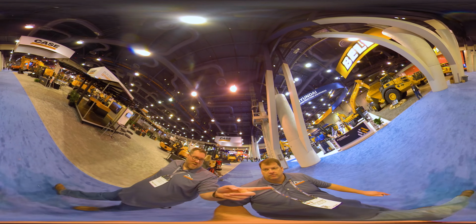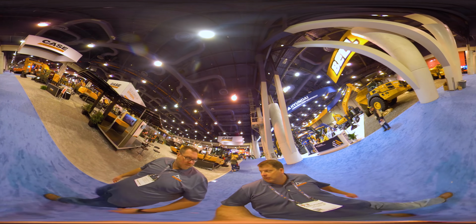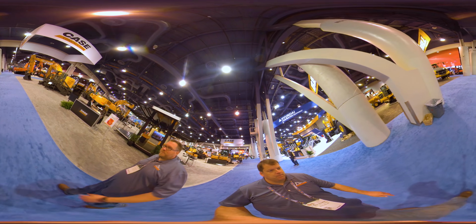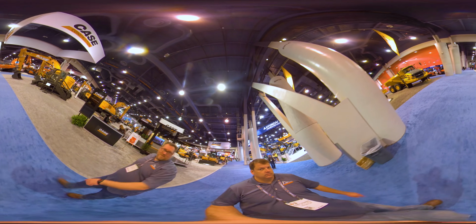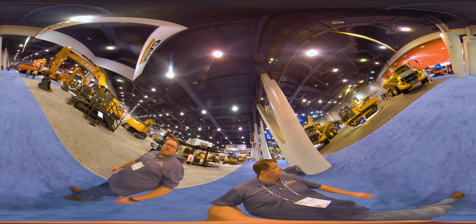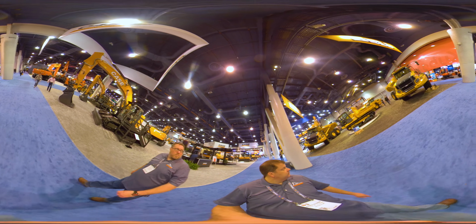Out of all the places they could have parked. Right on the rocks. Just move it over a little bit. Same guy. Bell.